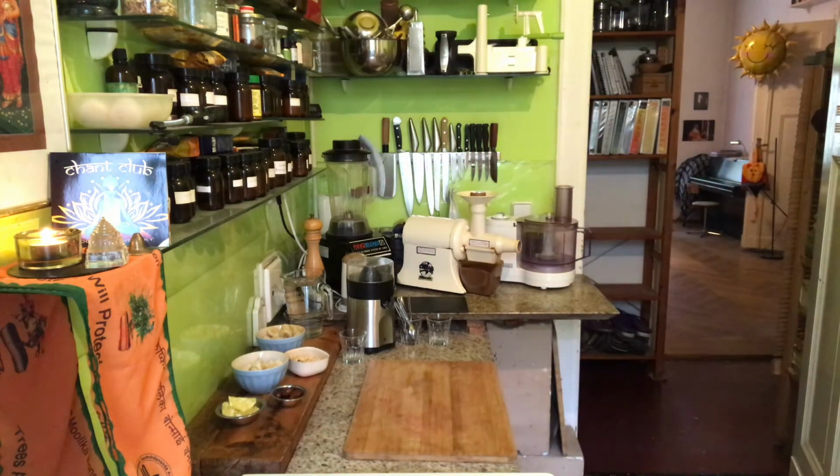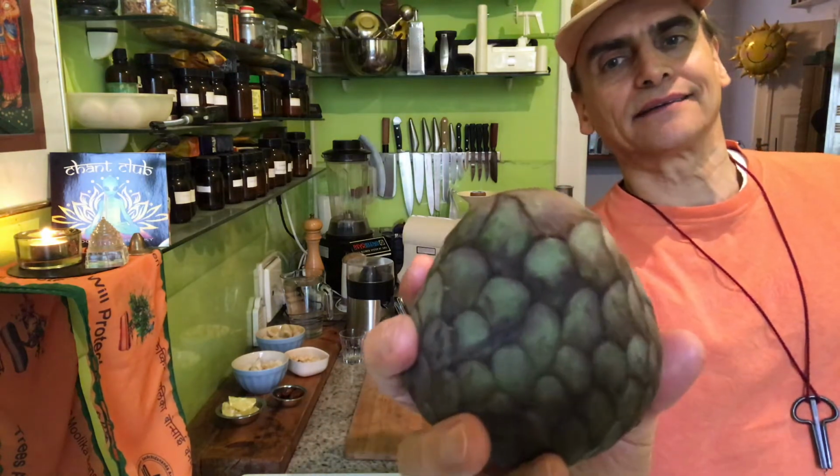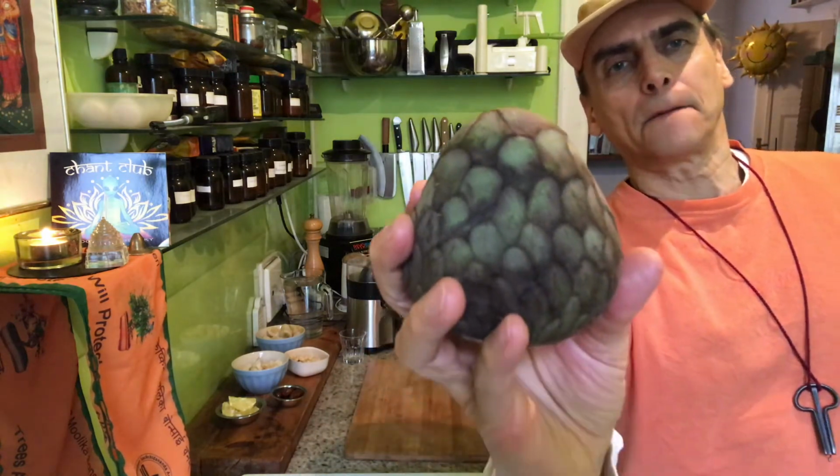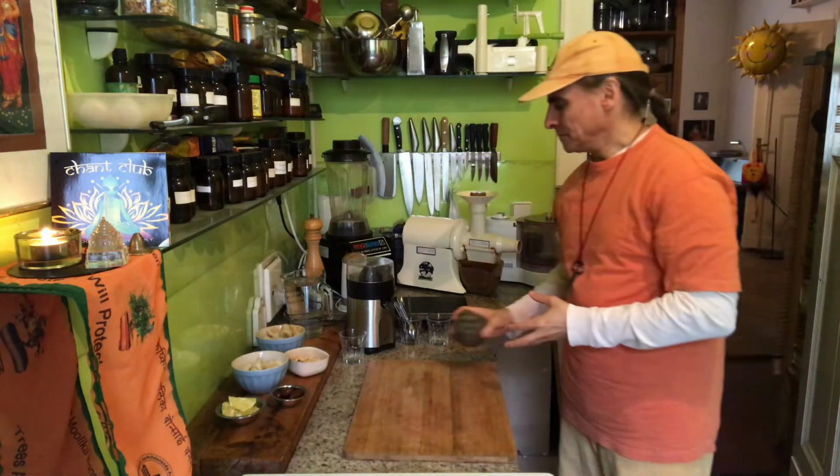This is my cherimoya. This is what a cherimoya looks like, you see. It has different names, and it comes usually from South America, and now it's in many countries. Here in Europe, I'm in Germany, in Berlin, they also have it from Spain, other countries now. It needs a tropical climate, so warm temperatures, to grow.